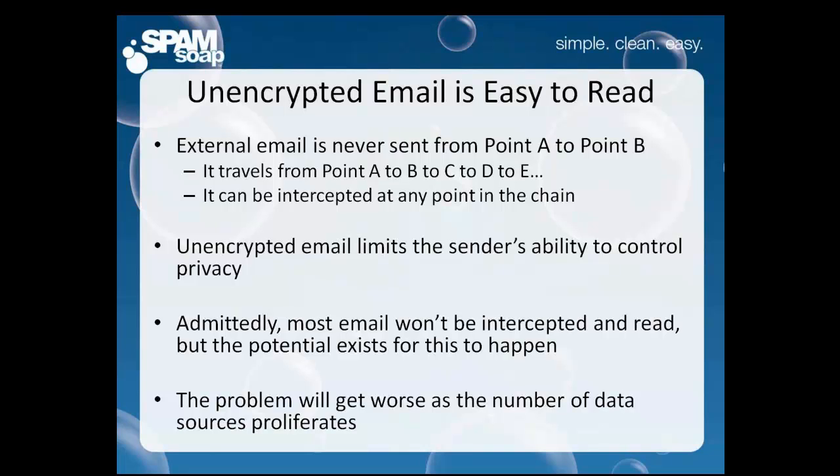So the other piece here is that unencrypted email is easy to read. We know that email doesn't just travel from point A to point B. It travels across multiple hops throughout the internet. If it's in the clear, if it's unencrypted, it can be read at any time. Any time it could really be intercepted. But if it's encrypted, at least it's not easily read, and you have to have the key to decrypt those messages. Maybe that doesn't happen all the time, but certainly the potential exists.